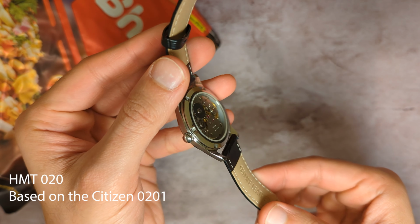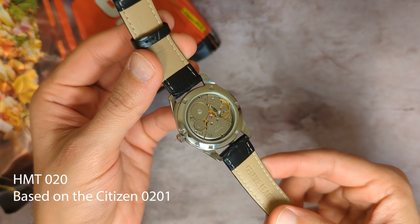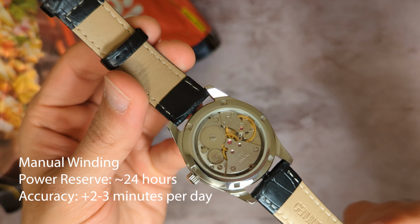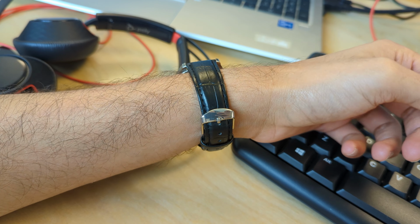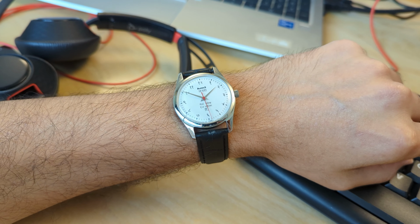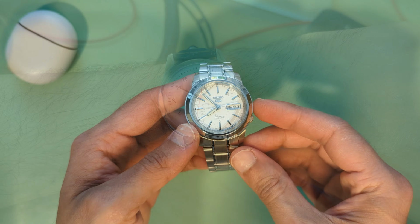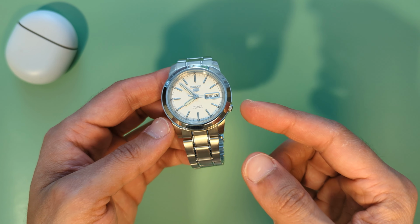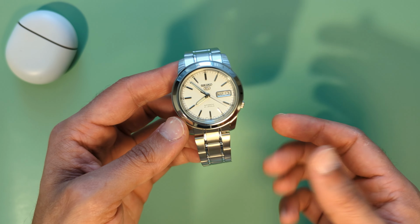This fully in-house movement is the HMT 020, which is based on the Citizen 0201 movement. This is a very simple manually wound movement, which runs 20 to 30 hours when fully wound. Also, this movement is not very accurate. I've observed it to run anywhere from 2 to 3 minutes slow per day. For reference, a basic Seiko movement runs with a deviation of 10 to 30 seconds a day. So this HMT movement is definitely not winning any accuracy awards.